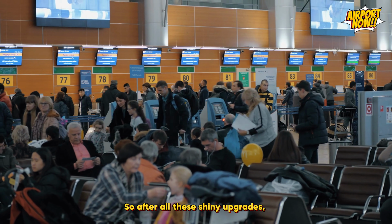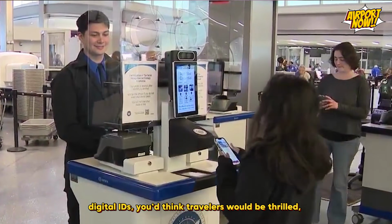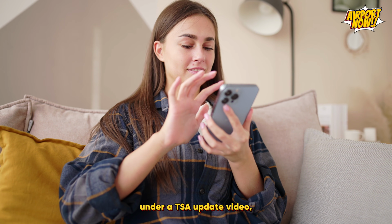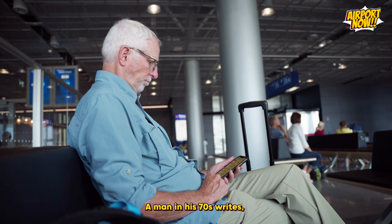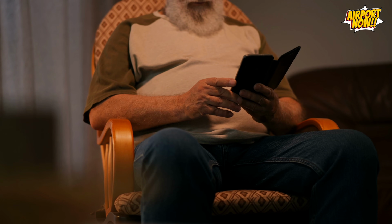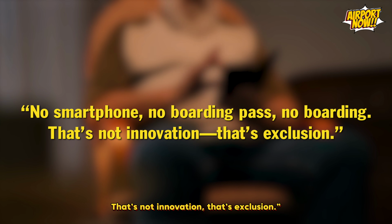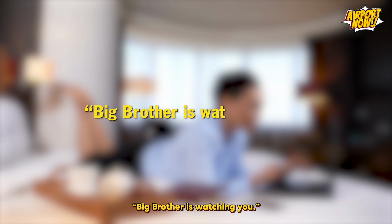So after all these shiny upgrades, faster lanes, face scans, digital IDs, you'd think travelers would be thrilled, right? Well, scroll through any comment section under a TSA update video and you'll see a very different picture. A man in his 70s writes, "I'll use my physical ID as long as I'm breathing." Another says, "No smartphone, no boarding pass, no boarding." That's not innovation, that's exclusion. One woman sums it up in 4 words, "Big Brother is watching you."